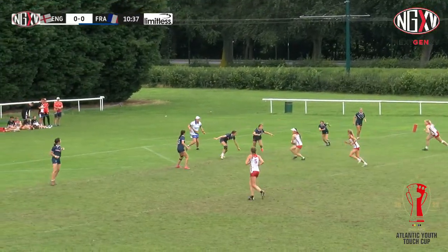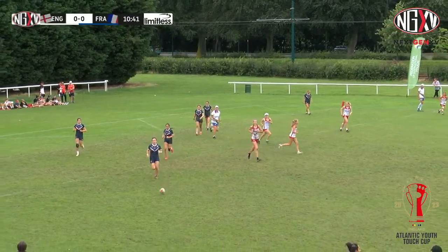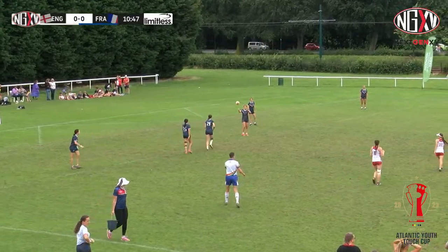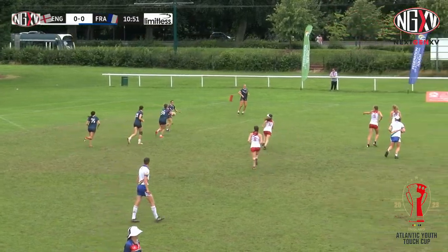Eloise on the ball, running with good intent, good shape, good option. She's done well to get that away. I mean, running a rooster really release. Outrageous in women's 18s. 100%. I'd love to see that winger. I think it's number 8, so is that Elise? Love to see her tuck in a little bit more.